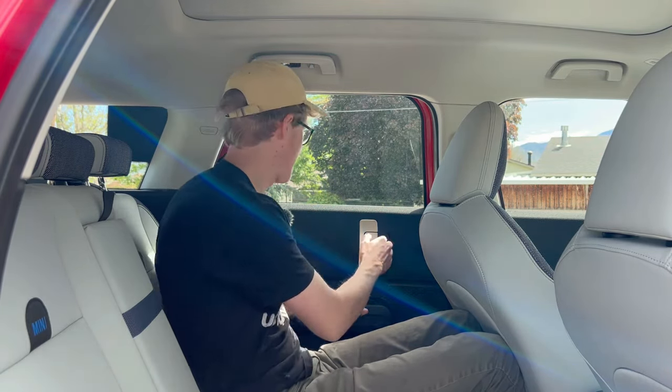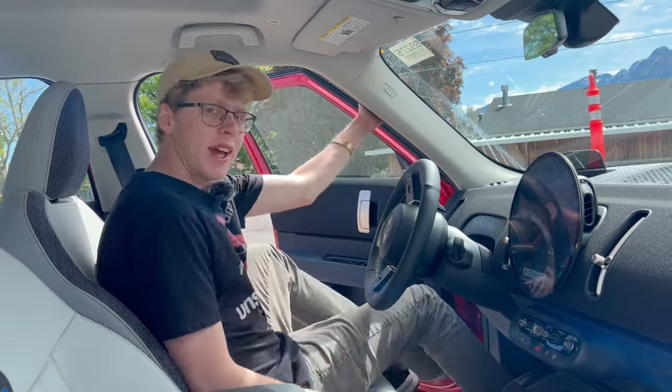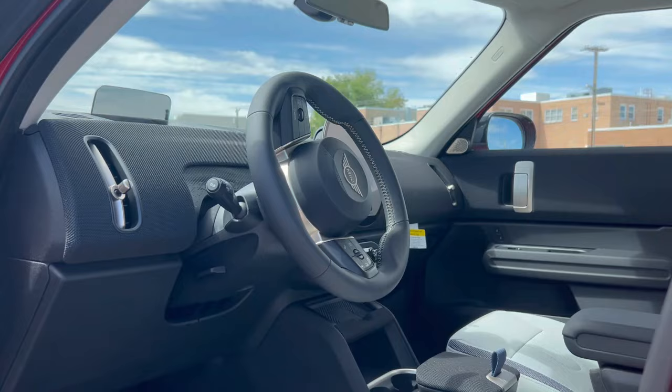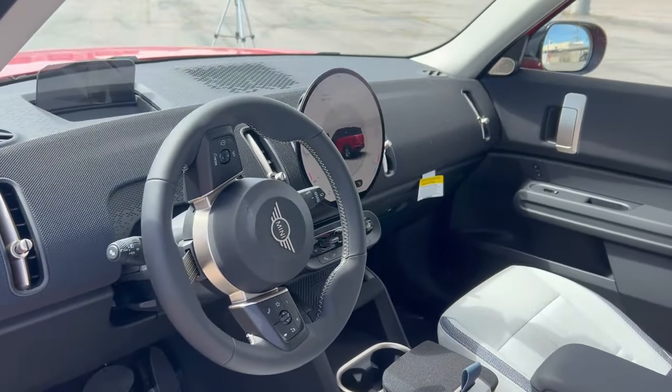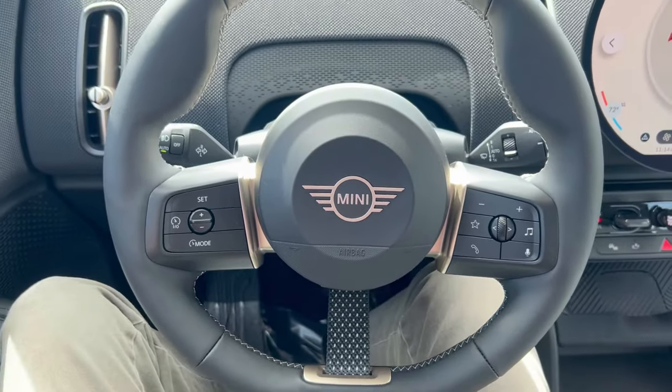But where it's even more strange and quirky and interesting is up front. So let's move up there real quick. So like I said, up front, it is definitely more weird than it is in the back. And the first thing that I noticed when I sat down in this car was this bizarre steering wheel situation. I say bizarre because it looks like a traditional new car steering wheel, but the weirdest part is the bottom.